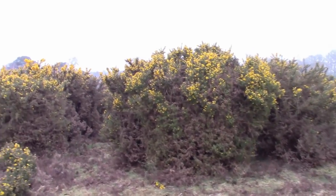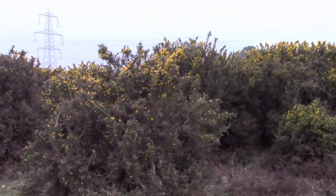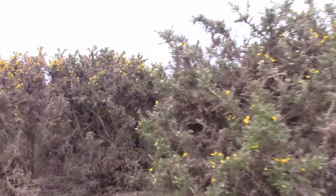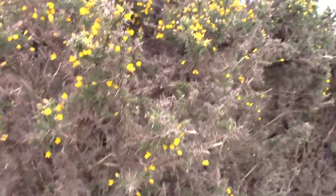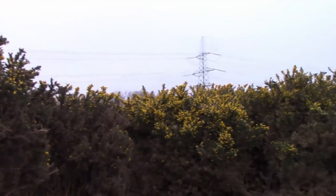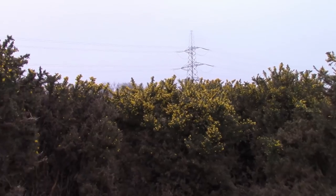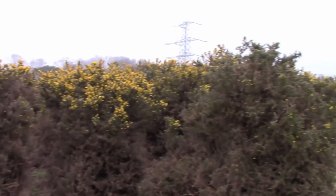So we're walking through the middle of a stand of the tallest gorse bushes I think I've ever seen. It's very unusual for gorse to get this tall, and in fact probably what will happen now, you can see all of the dry material underneath there, all of the dead wood and dead growth at the bottom of these gorse bushes, and it's quite likely that this stand of gorse bushes will burn to the ground this summer. It'll dry out, some little spark will ignite it, and it will burn down to the ground, and then it will regrow. That's what gorse does.